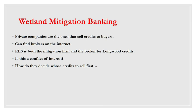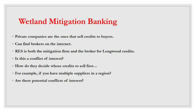I just could never get one. So again, if you have multiple suppliers in a region, how do you decide? Do you sell Longwood's credits first? Do you sell one of your other clients' credits first? I don't know. So again, to me, it seems like there's some potential conflicts of interest, not accusing them of anything. I just think it's interesting and I'm curious. I'd love to know more, but no one has been able to answer my questions.